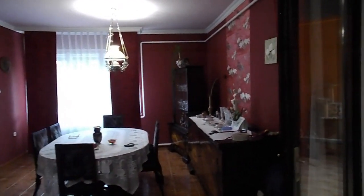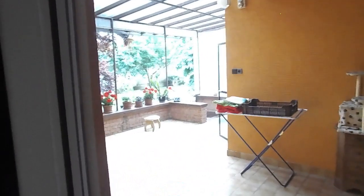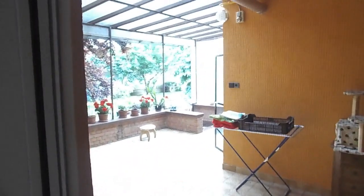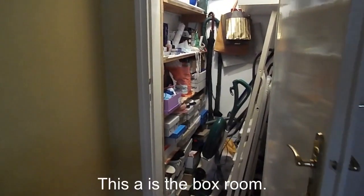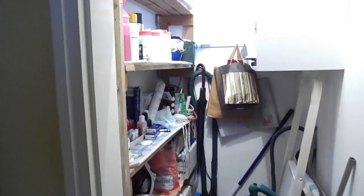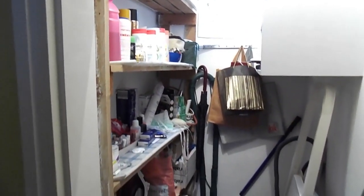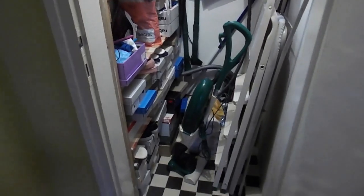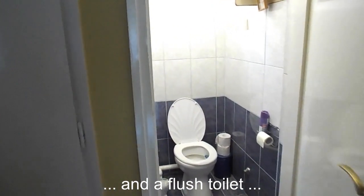And let's look out through the terrace door. There you can see a beautiful large area where you can have a party in summer. And now the other rooms. The next door leads to the box room or storage room, where you can find a lot of useful things. Even a vacuum cleaner. The other door leads to the toilet. I'm not going to tell you what you can do here.